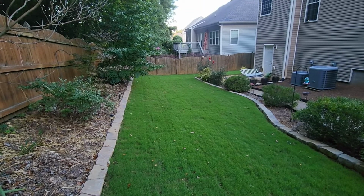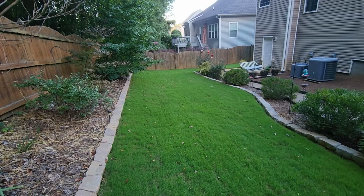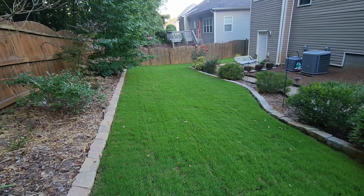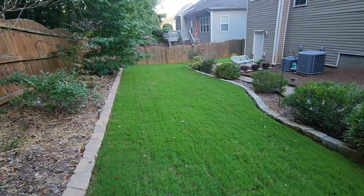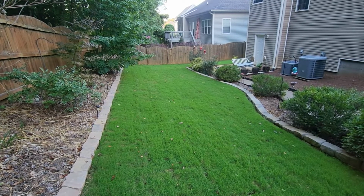Check out the way we were able to completely transform this landscape. As you saw in our previous before video, this landscape was completely dilapidated from a previous landscaper who dug out way too much dirt and left his customer in a complete mess. What we were able to do is turn their landscape into the best by giving them a landscape drainage solution that's guaranteed to last a lifetime.